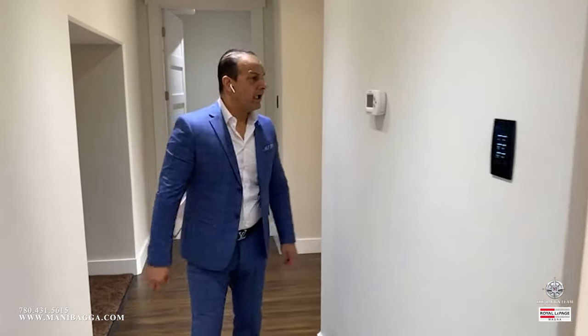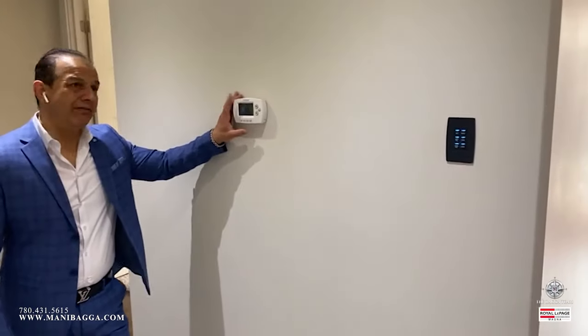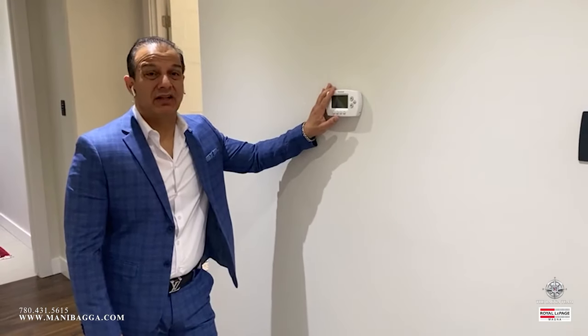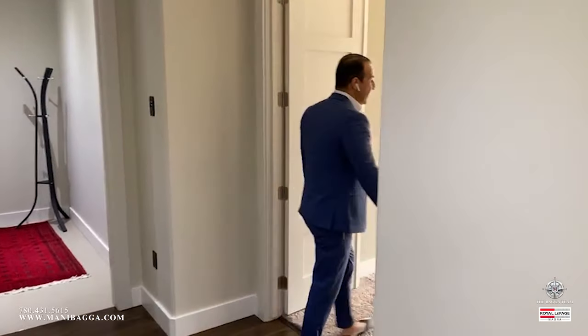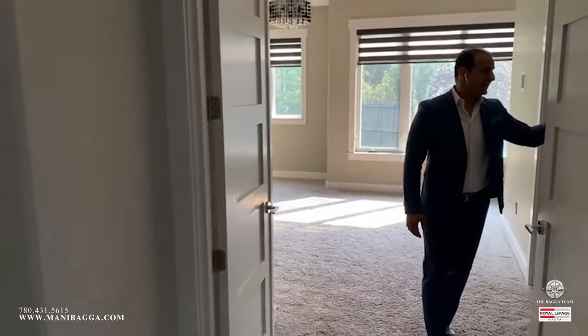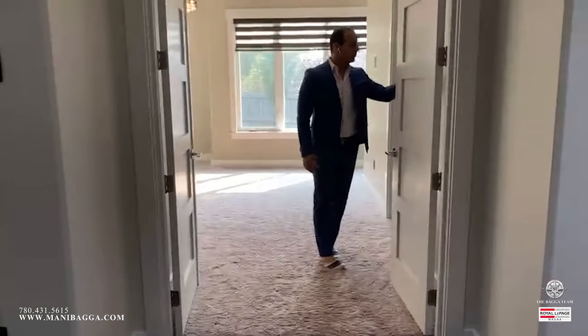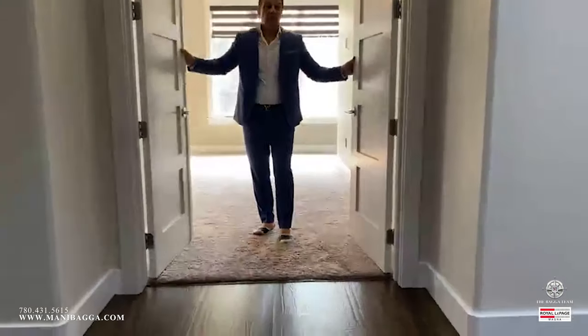Here we go. Oh, by the way, every floor has its own thermostat. Your main floor has a separate thermostat, the basement has a thermostat, and the top floor has its own thermostat. And on this side, you have another primary bedroom as well as two more, which can be utilized at the moment for your family purposes. This room also has a full double door.